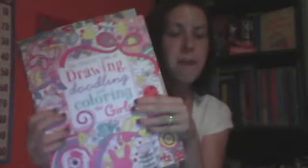I have my own that my kids aren't allowed to color in. They can only color in their own, because even as an adult, it's tons of fun. We also have it for boys, and we have it for girls, and we also have a fashion version, and now we also have a big book of drawing, doodling, and coloring.